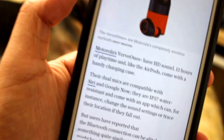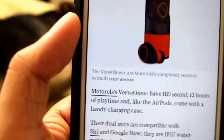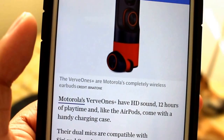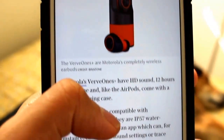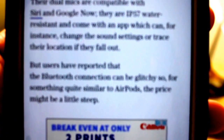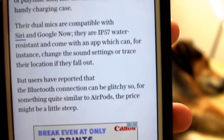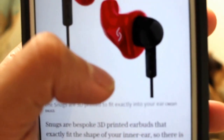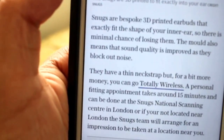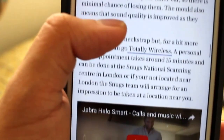Motorola's also. These are like different headphones that you guys can use right there. Everyday use. So yeah, you can use it there. Snugs Wireless, $199. So I'm just gonna scroll down. You guys can pause it and read all this.